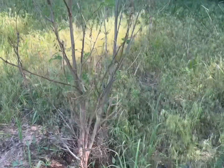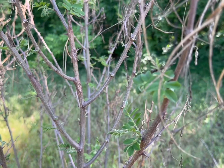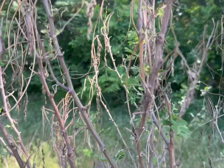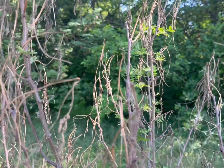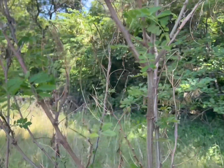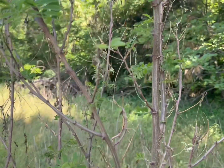So I'm hauling them about half a 5-gallon bucket every day. And that seems to keep them going. But, okay. We've turned the corner on the locust trees. On to the next thing.